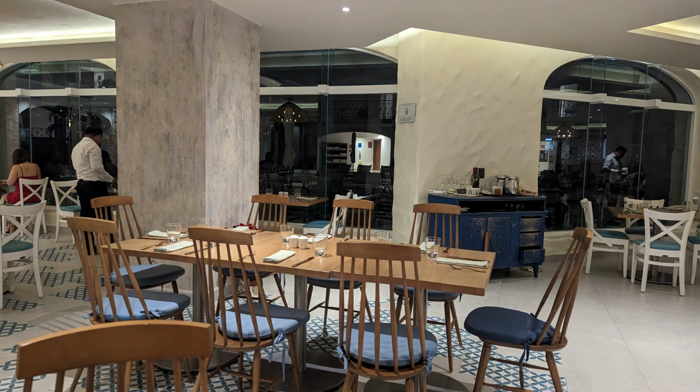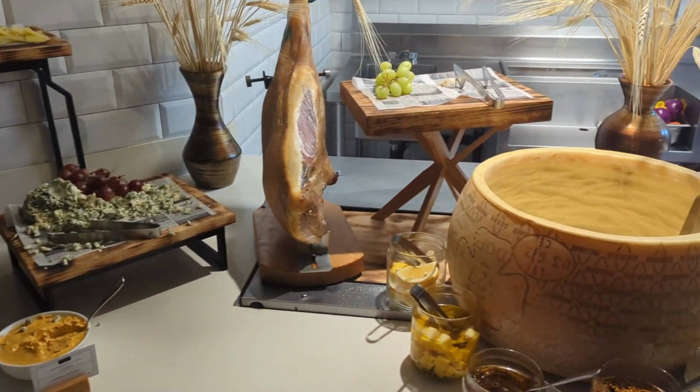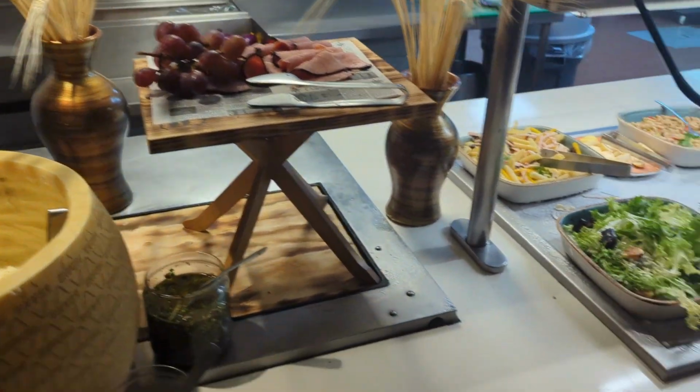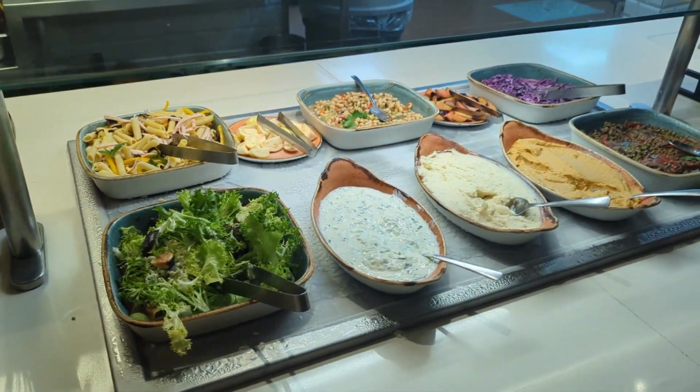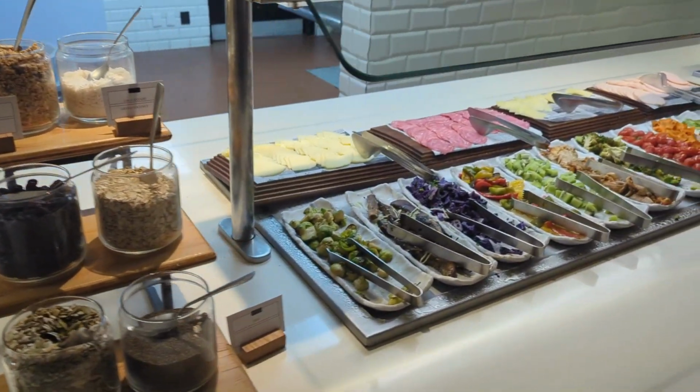This is Kalamata. It's an a la carte restaurant offering Mediterranean and Italian specialties. This is the dinner buffet they set up. So you order off the menu for your entrees, but you can come up here and get all different types of appetizers. I think you could just eat off this buffet. It had plenty of different options.